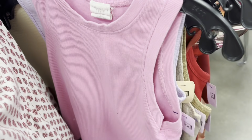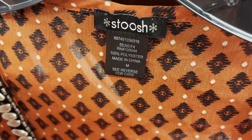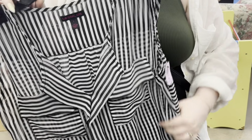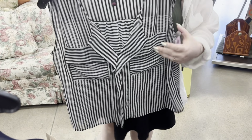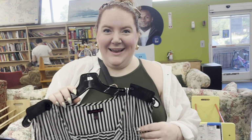So if you go into a location and see some fast fashion or some lower priced items, that doesn't mean that they don't have other things in there. And I've said it many times before, you need to know what you're looking for, but you also need to know what you're looking at. The more familiar you become with fabrications, with different brands, the happier you're going to be with your haul.